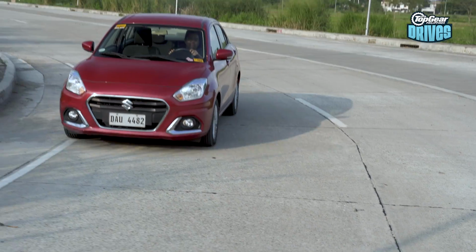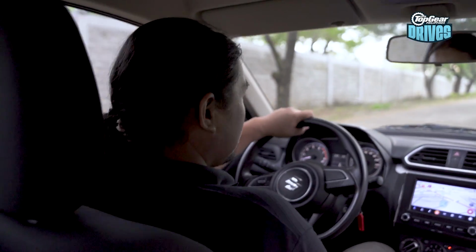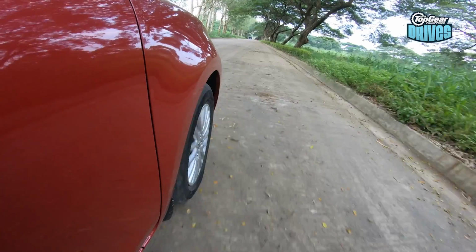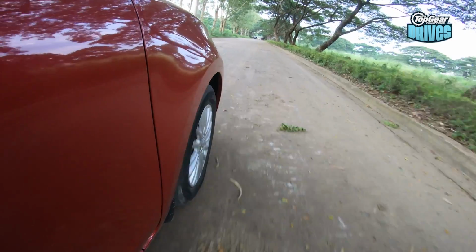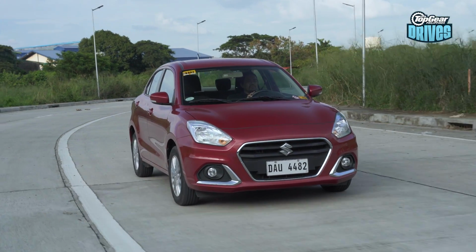Basically, it's a Swift with a trunk, so it's got that same short wheelbase, that square stance. It turns like a hot hatchback, like a rally rep. It turns quickly, it turns incisively, and it feels like a load of fun to take through a narrow canyon road. From an enthusiast point of view, it's just not as much fun to drive as it would be if it were equipped with proper performance tires and a lower ride height.